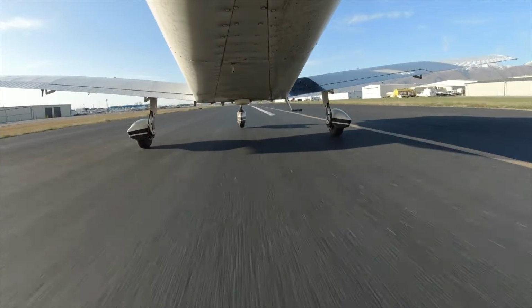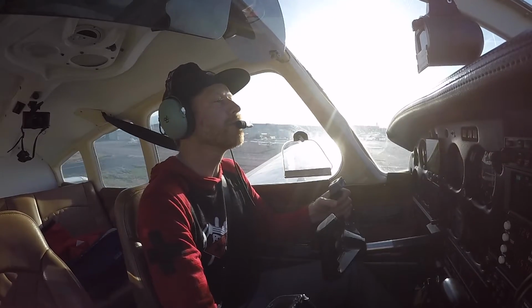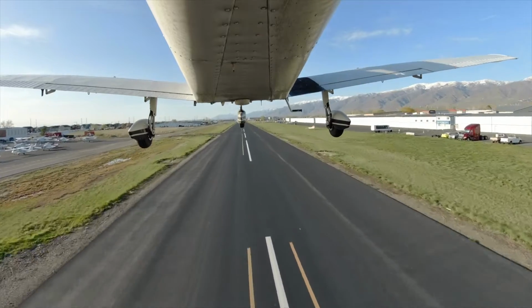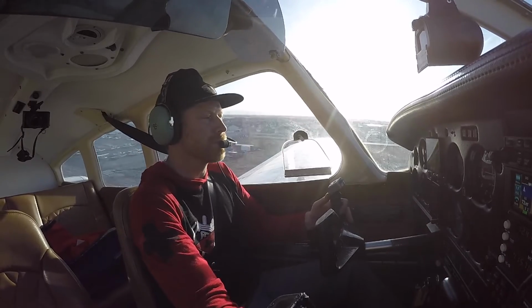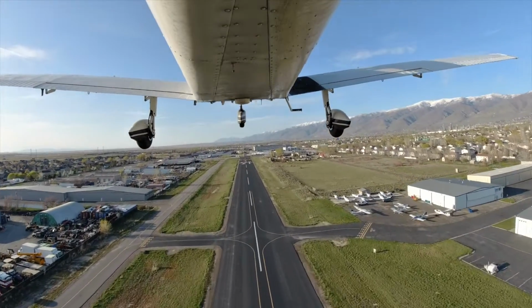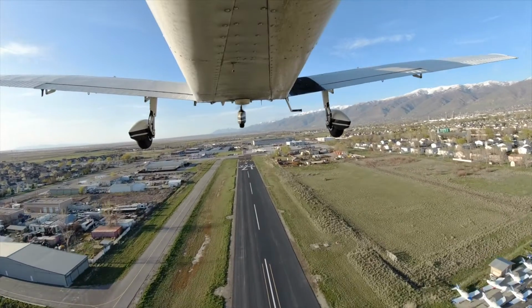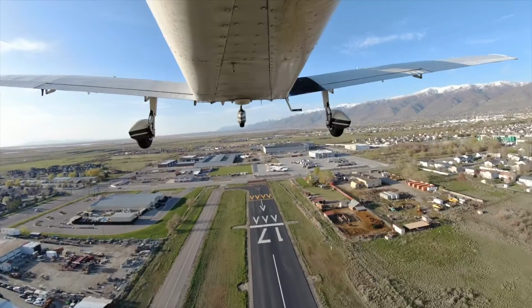Okay, and we're just going to let her come off. Very nice. We're going to fly runway center line. We'll climb out and depart the pattern northbound. Get this thing trimmed, climb out. Oh, we want 78, so we're going to bring the nose down a little bit.